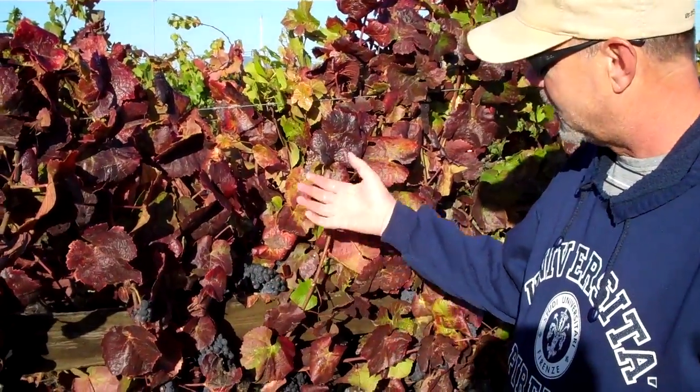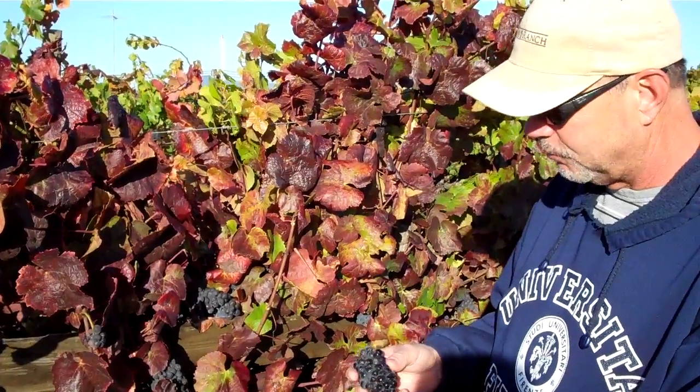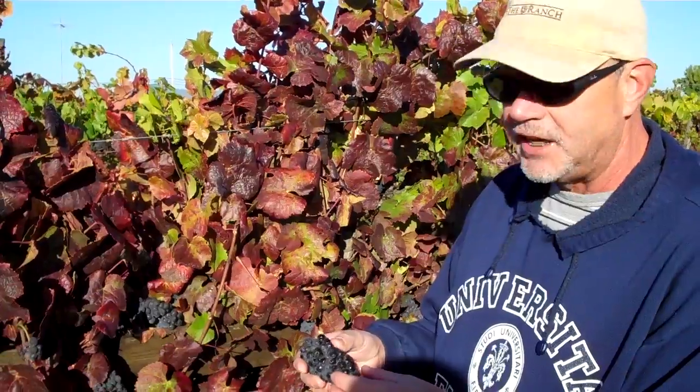But as you can see, these leaves are turning yellow, red, purple. It's definitely autumn. We're getting this fruit off at the maximum end of its maturation period, and looking forward to producing a superior Pinot Noir that will enhance the Portalupi line. Thank you.